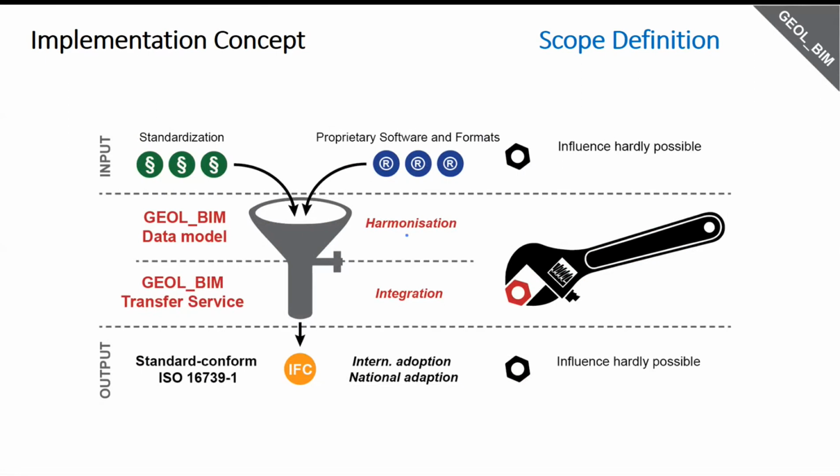From the geological side, information is supplied in various standardization formats, depending on the data type, the data format, what is the data form, so is it a borehole or something else. Then there are many kinds of proprietary software being used with data formats which are also fixed. And these are things we cannot really change, there's no influence to be had. And the output which we want to generate is IFC, and also there's no direct influence we can have.